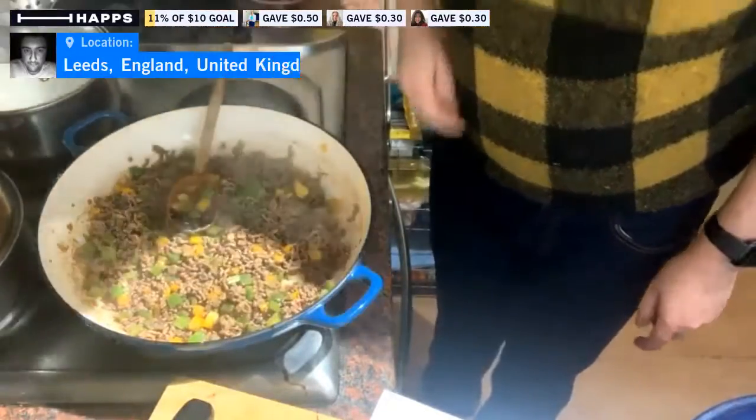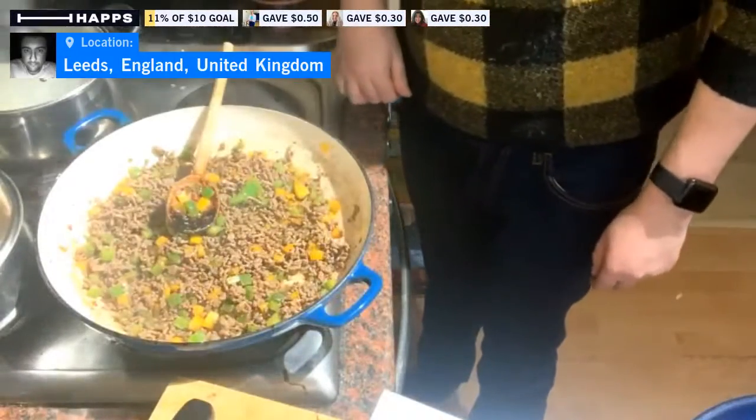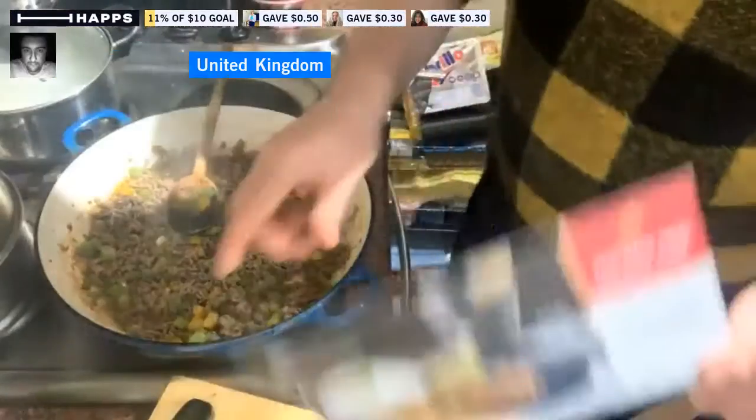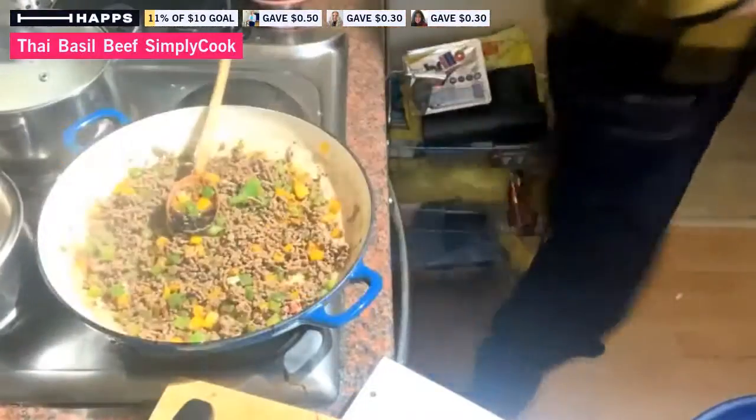Okay, so it's nearly done. Just waiting for the rice now. So there you go. If you want to go and make this, oh, and you can get some lime as well. If you've got a lime.